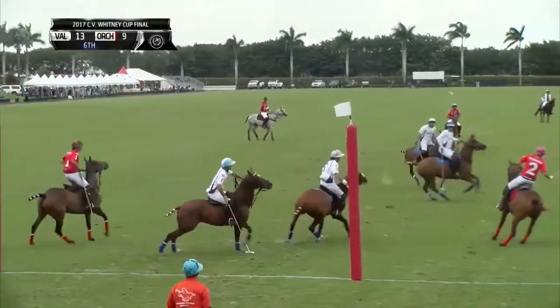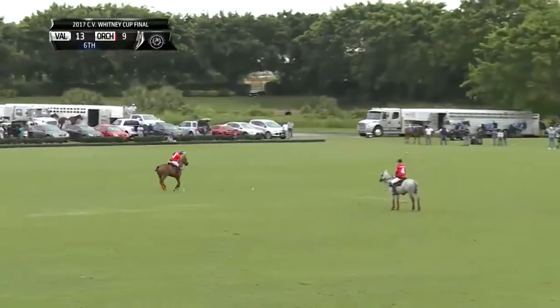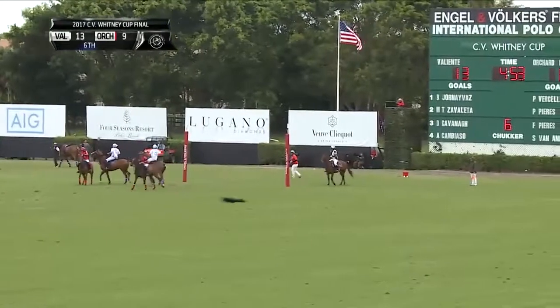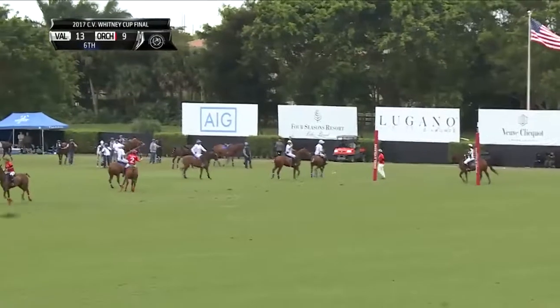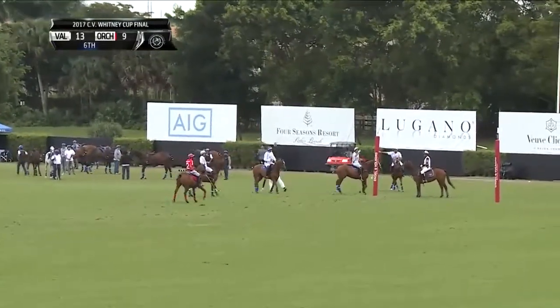Man, you don't see Facundo hit a penalty 4 along the ground like that very often. Facundo rides up. This time, a little bit lower than normal, but it looks like it's going to be... Oh, no. Off to the right. Now... Oh, no.